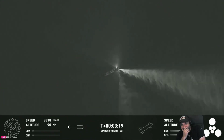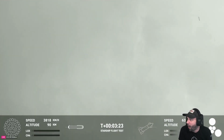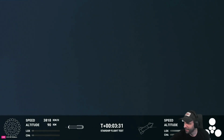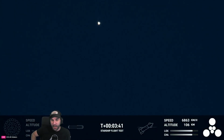Incredible views of our Super Heavy booster. Oh! As you can see, the Super Heavy booster has just experienced a rapid unscheduled disassembly. However, our ship is still underway. Power and telemetry nominal. And we just heard there, ship avionics. But Starship is going, man. It made it away from it. As you can see, there at the bottom right-hand side of your screen.